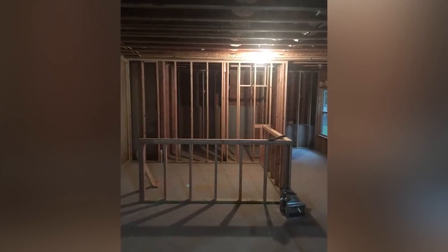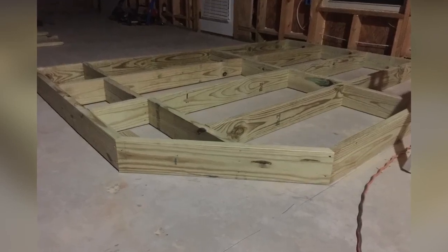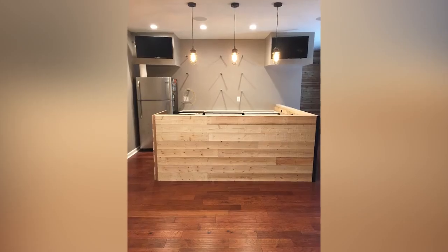You want to make sure that you don't have these headaches later on. It's those big headaches at the end of an investment, a project. I mean, that's what these are. This is an investment in your home, it's an investment in your family, it's an investment in your future.